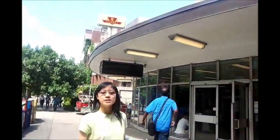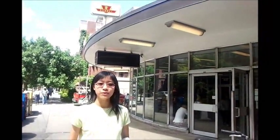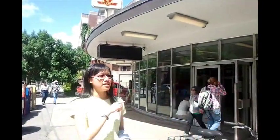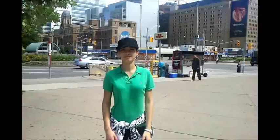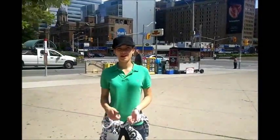This is St. George subway station, and if you're commuting via the Bloor-Danforth line, chances are you will arrive here. You can either take the Yonge-University-Spadina line down to Queen's Park Station and walk through there, or you can walk directly to the engineering buildings down to Bloor Street.